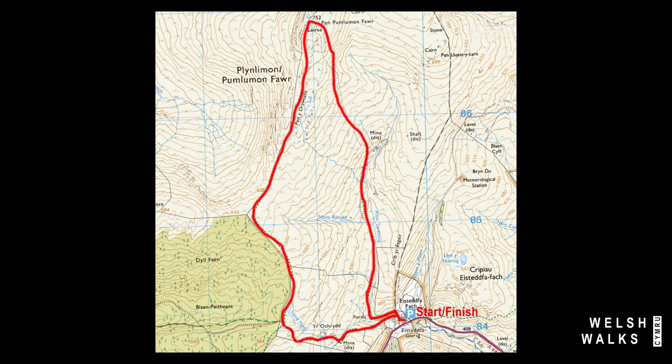This circular walk first heads north up a well-defined farm track, until you come to some old mine workings where you leave the track and head up to the peak. From there you descend in a southerly direction until you meet a stone track, which then turns east and descends back to the farm where you started.